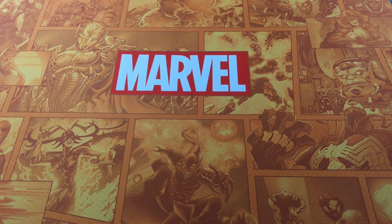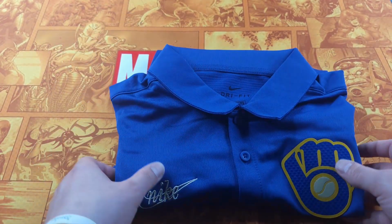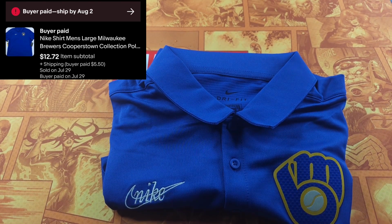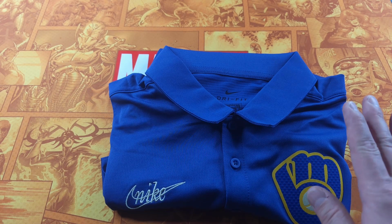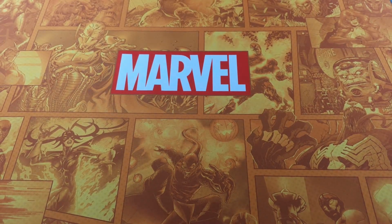The next item is also an item that I have had for nearly 2 years, most likely. It's this new tags Brewers polo. I got this at Ross, when I was doing the whole Ross thing. I've talked about it before. Just be careful if you decide to do that hustle. This sold for $12.72 plus shipping. Happy to see it go.